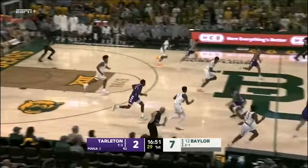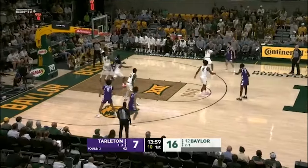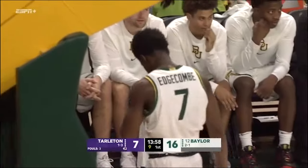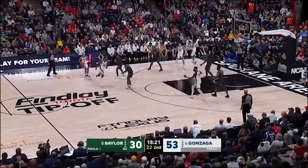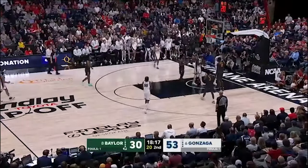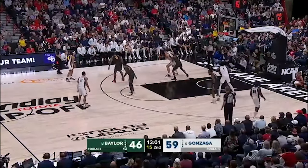Pass stolen away. Tarleton around the perimeter, entry pass, shot up, no, but a whistle and a foul. It's going to be on DJ Edgecombe. Around him all day. And you and I have been around this program for a long time. How connected this Gonzaga team is. They really enjoy being around. Double teaming post-ups anymore. They're playing it straight up.